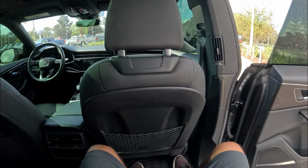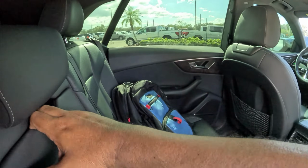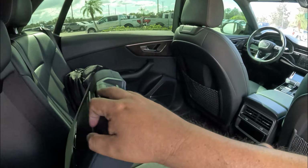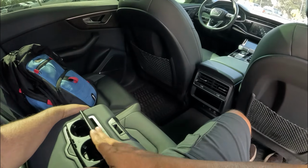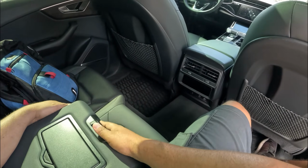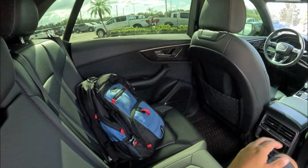So pretty nice the way this is. Really nice interior to this Audi. If we come here in the middle, guys, we do have a center armrest as well with some storage, and of course your German cup holder. As you can see, that's pretty cool. And I believe this also doesn't open. Nope, that's all it does, but pretty nice, not bad at all considering what this Audi is.